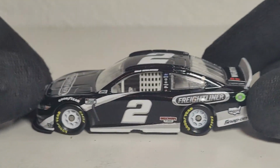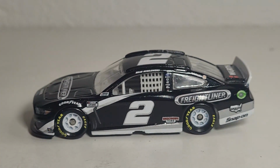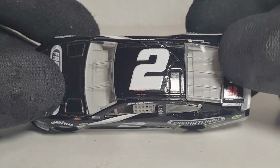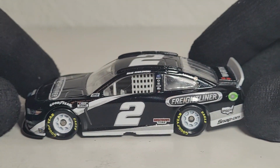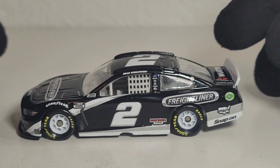I'm out of here, this is the end of the diecast review. Goodbye, everybody. Just kidding, though. But I will be wrapping this up right now, as this is the actual end of the diecast review of Brad Keselowski's 2021 Freightliner Ford Mustang for Team Penske.